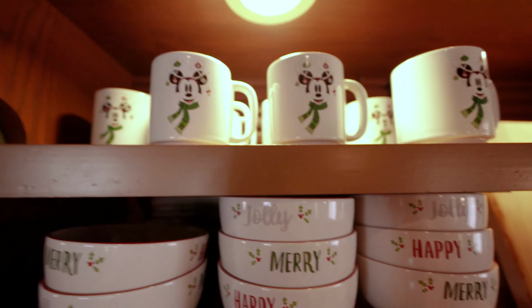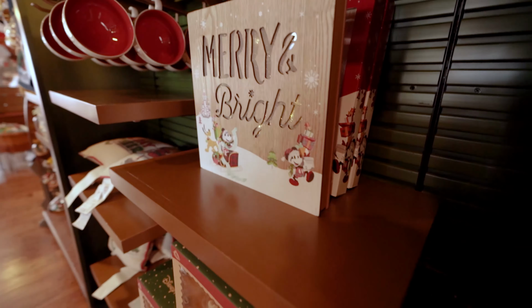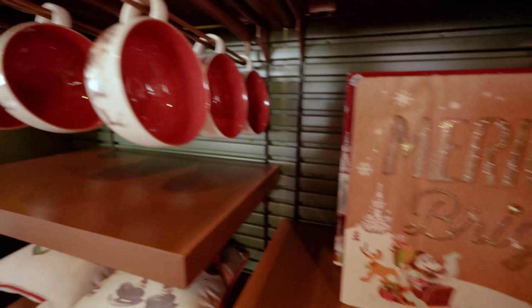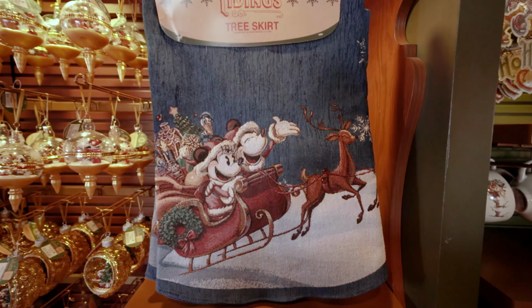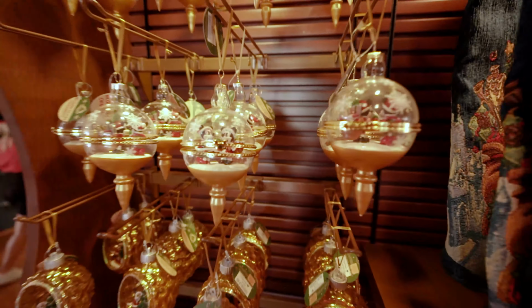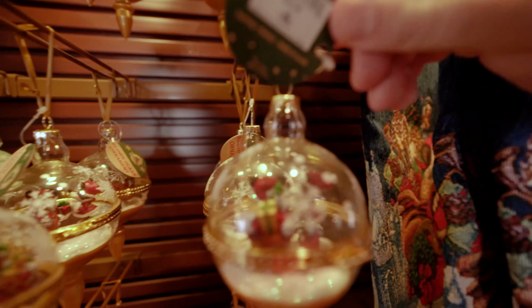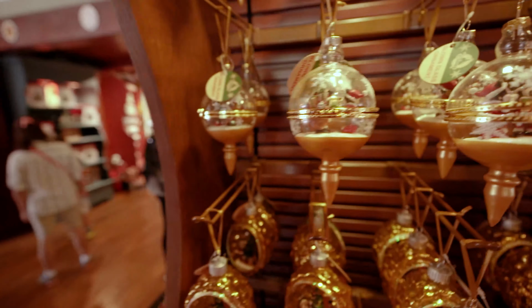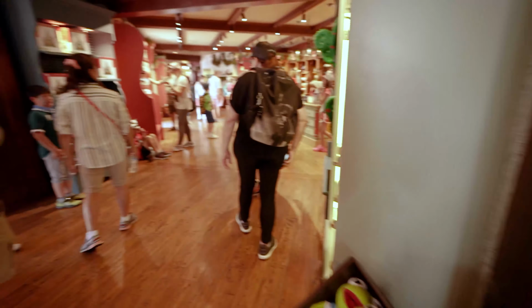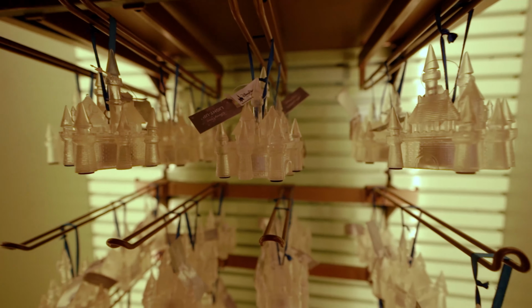Bowls. Plates. Trays. Signs. If you're anything like my wife, you will buy every sign in every store you have ever come across. She loves them. $29.99. I mean, I know it's July, but you've got to get ready for Christmas, right? Is it ever too early?